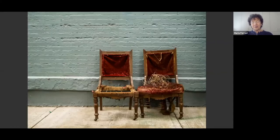I love these chairs. I walked by them and I almost didn't stop because I was in a hurry. And I couldn't believe that somebody threw these away because to me, they're just so beautiful. They just remind me of this old couple. I don't know. They just look so perfect together. I had to shoot it. I couldn't walk away from it.